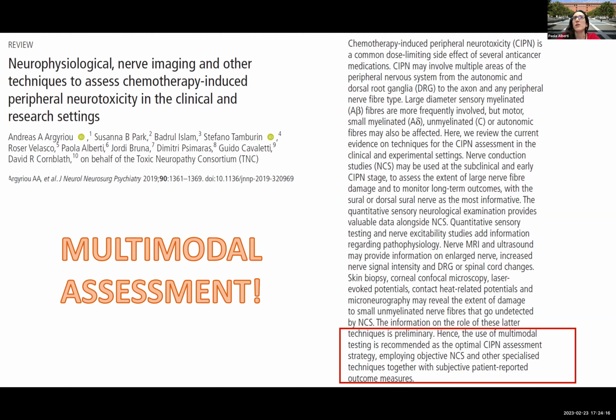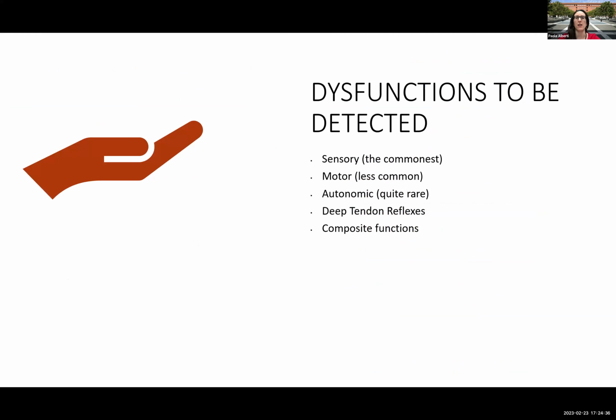What the experts are saying right now is that you need a multimodal assessment, which means evaluating the patient and having the patient answer some questionnaires, for example, and on top of that, you might add some instrumental testing. Let's go into deeper detail.